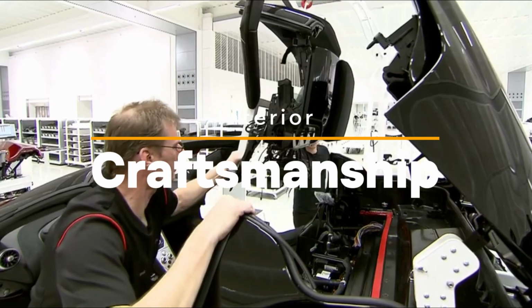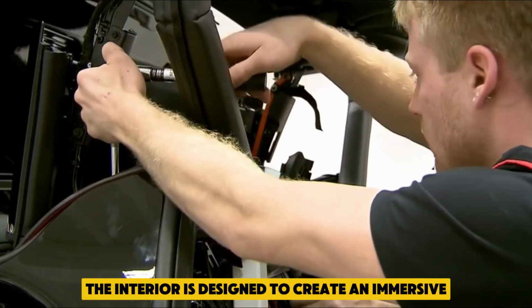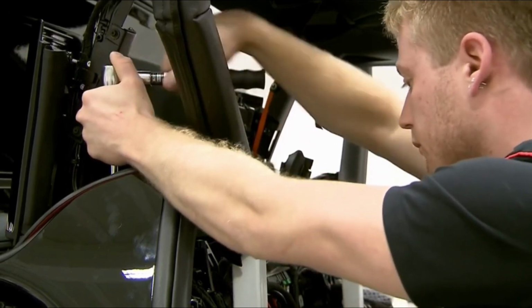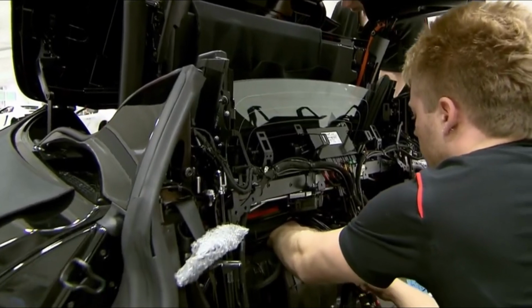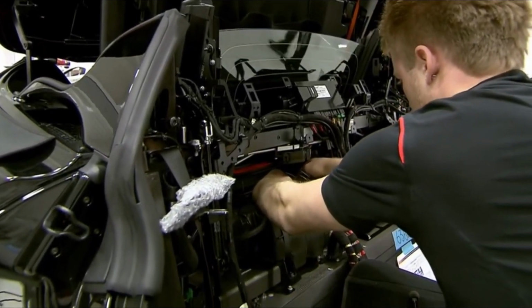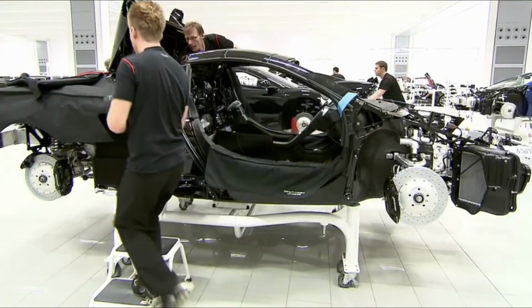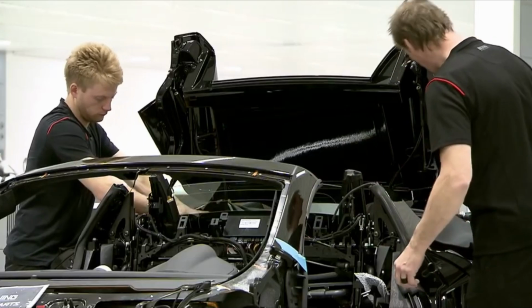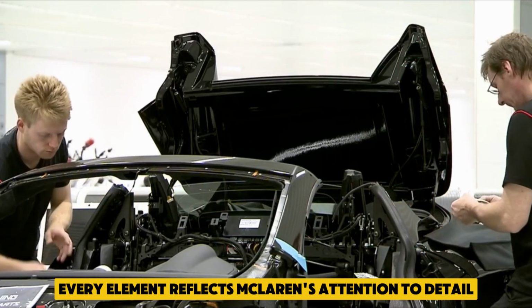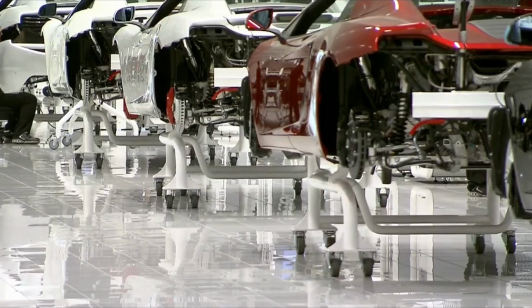Inside every McLaren, luxury meets functionality. The interior is designed to create an immersive driving experience, with controls ergonomically positioned for maximum efficiency. Inside the cabin, McLaren balances race-inspired minimalism with luxury comfort. Skilled craftsmen hand-stitch leather upholstery, fit custom seats, and install advanced infotainment systems. Every element reflects McLaren's attention to detail, offering an immersive driving experience tailored to the driver's needs.